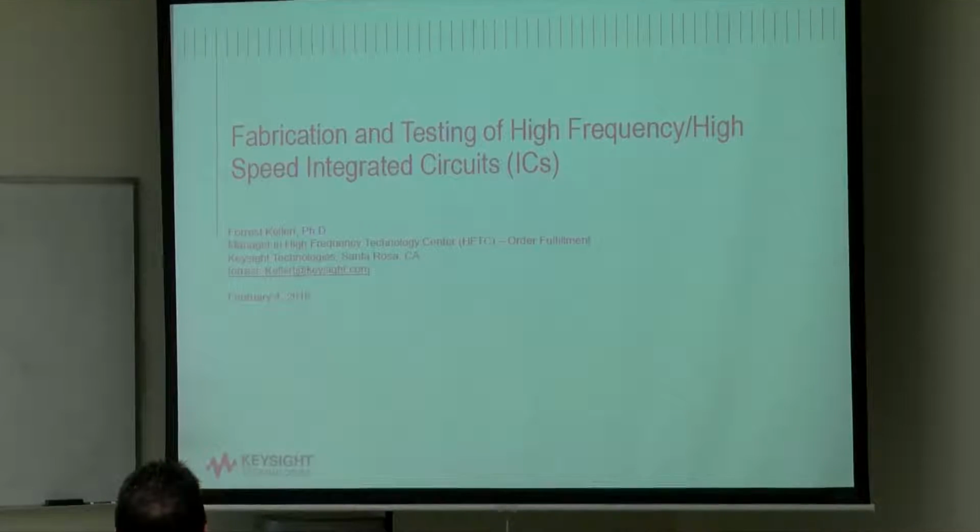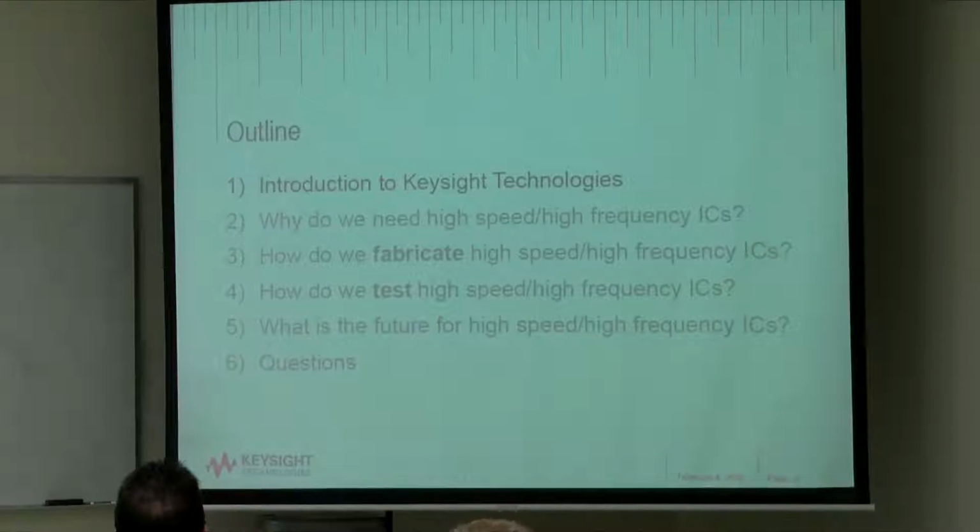So the title of the talk is Fabrication and Testing of High-Frequency, High-Speed Integrated Circuits. The outline that I'll follow is shown here. I need to give you a little bit of an introduction to Keysight Technologies. I think it's important to set in context the work that we're doing in Santa Rosa on the Fountain Grove Parkway. It's unusual to actually have a fabrication facility like that in this part of the country. I spend a lot of time explaining why our contribution to the company is so important, and that helps them understand why what we do is so expensive. But the contribution is a good trade-off, and I'll share that with you.